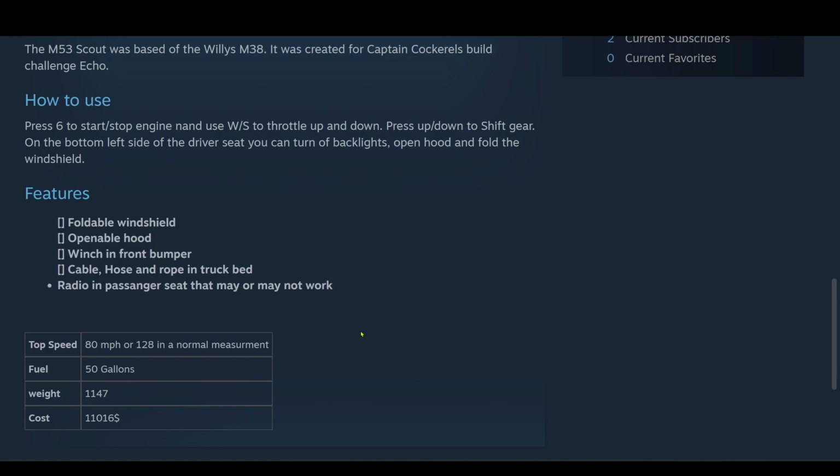On the bottom left side of the driver's seat, you can turn off backlights. So I don't know if it's turn off backlights or turn on backlights. It's either a missing N or an F, so I'm not sure. Open hood and fold the windshield.